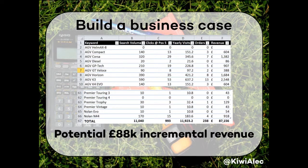So this is the business case for a single category of my client's website. It's the helmets category, and all we've done here is we've taken every brand of helmets they have and every model of helmets that they have, and just put those together and found that if my client could rank in the top 5 positions for all of these brand and model helmet terms, every year they'd make an additional £88,000 of incremental revenue. So instantly there we can see that yes, it's worth it because this is just 2 product attributes from one category. If we roll this out across all categories and all product attributes, we're likely to make more money than that £88,000.